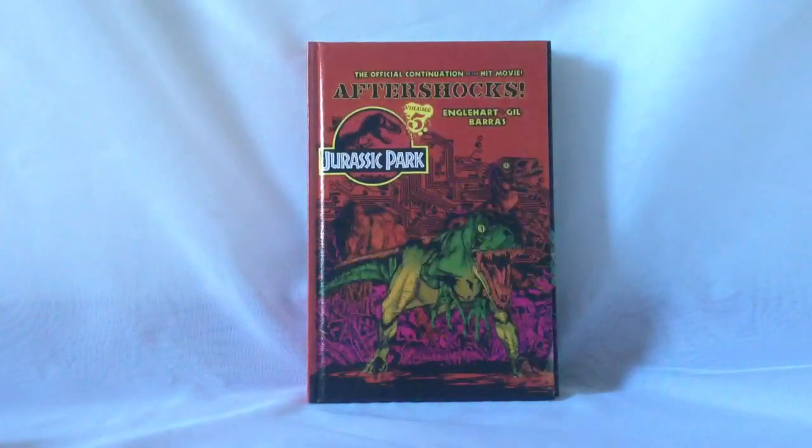And then we move on to the Raptors adaptation and continuation of the Jurassic Park story. Now these are my personal favourites, so if you haven't read these, I would definitely recommend you pick these up. This is Volume 5 and it's called Aftershocks.